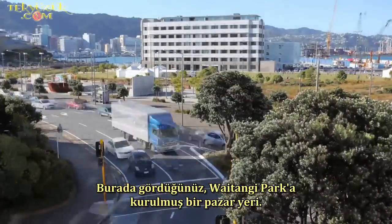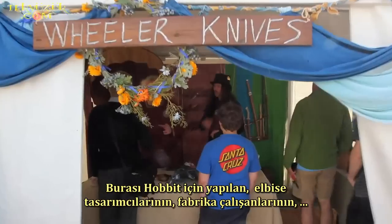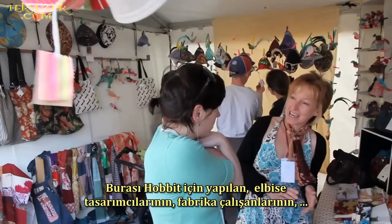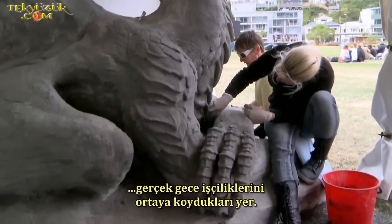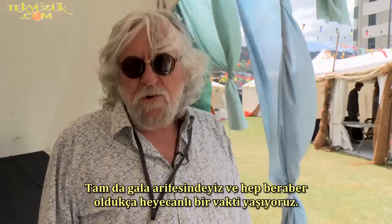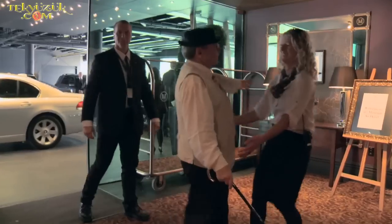Wonderful. What we've got going on here is we've set up a market in Waitangi Park. This is where all the prop makers, fabrics people who made stuff for the Hobbit, everyone's going to display what the night job actually is. We're almost on the eve of the premiere, and very exciting time, of course, for everybody.